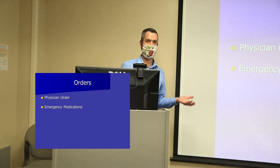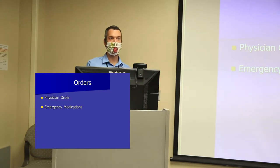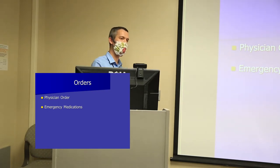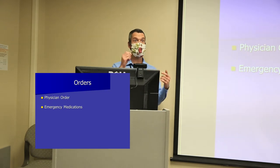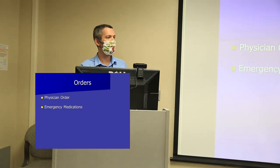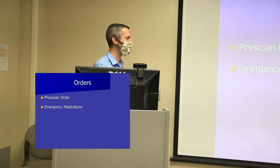Well, there's two different tracks with how we order medicine as well. One is the physician order. This is the ideal track. This would be, okay, we've gone in, we've done our assessment of the patient, here's some condition that warrants the need for medicine. The physician writes the order, the pharmacist verifies it, and the nurse delivers it, right? No harm, no foul.